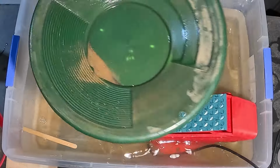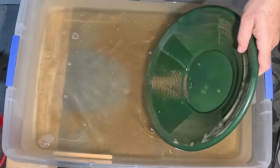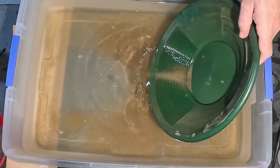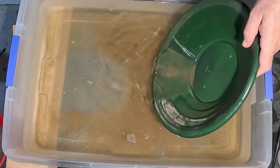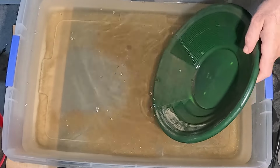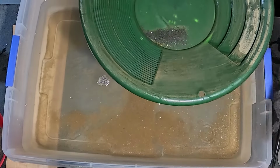All right, I'm gonna set that to the side. Here it is, let's pan it. A lot of black sand. See all them black sand? Oh yeah, I think there is gold in here. We're gonna tap its back. Oh yeah, we got gold.